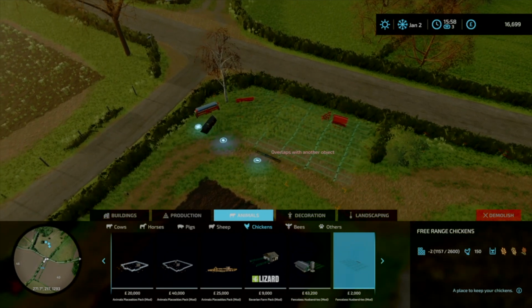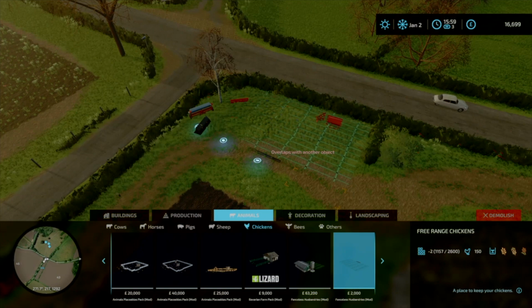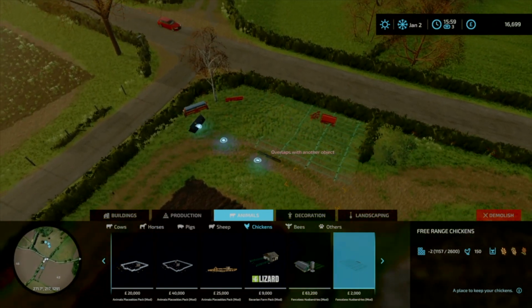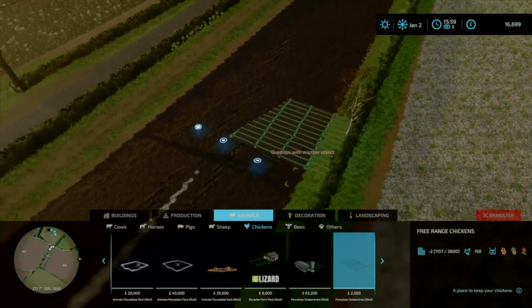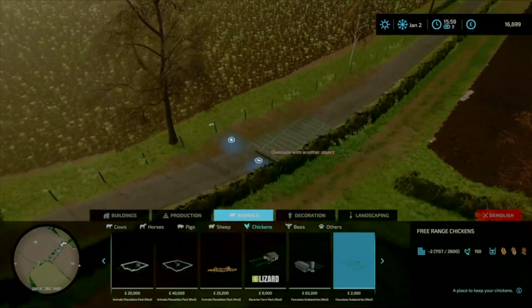I'm going to take off that. They're going to run out on the road there, aren't they? Probably. That is our only real arable field that we're going to be able to get anything out of. I don't want to lose any of that field.